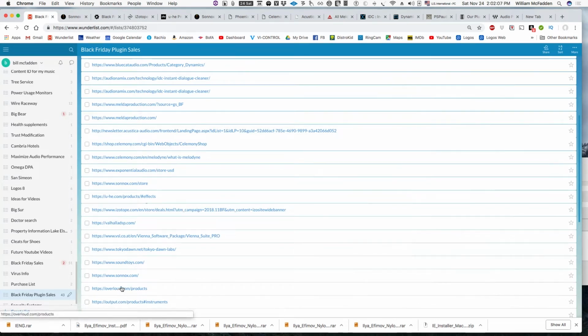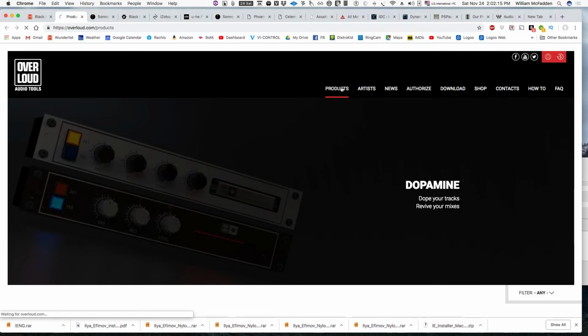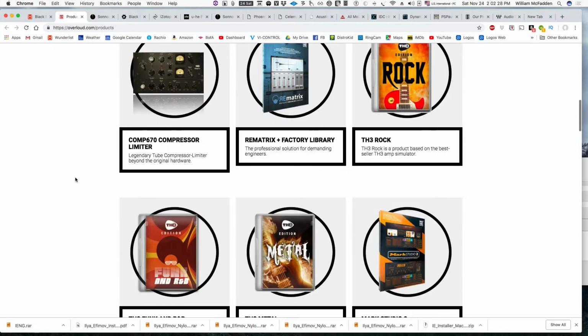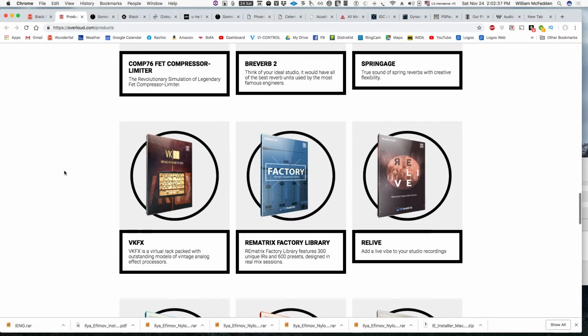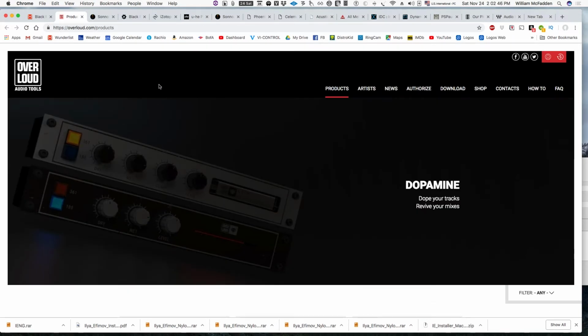And then Overloud, that's some good quality effects. So there's your compressors, EQs, reverbs, and so on. They don't really, looks like they're not announcing their sales on this page anyway. There you go. You can get Dopamine from, it was 129 euros, now it's down to 29. So there are some sales sort of hidden in there. So you might want to take a look at that.